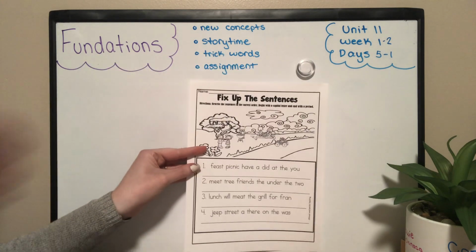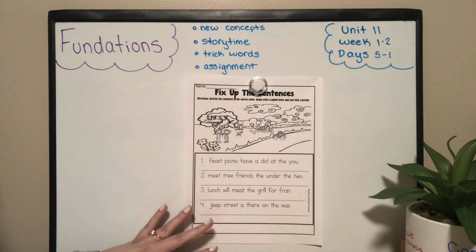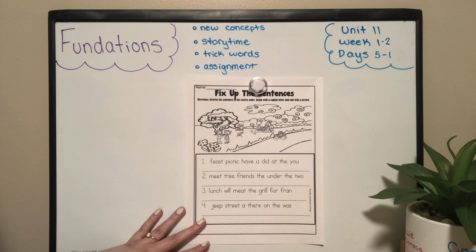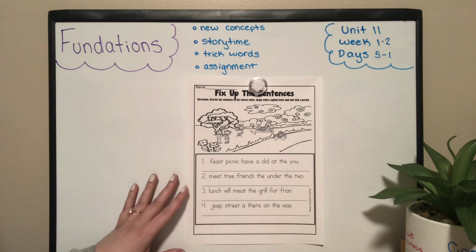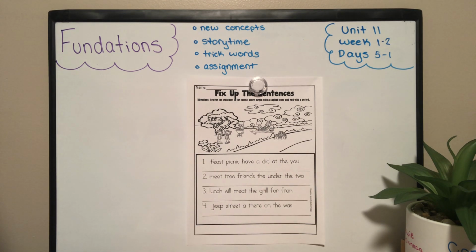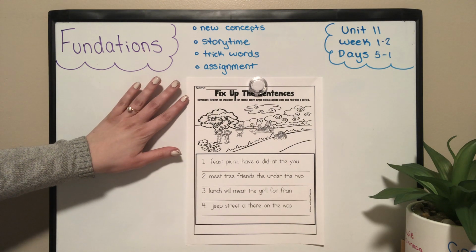This is work that you are going to do on your own, okay? When you are done with this paper, these fix up the sentences, you're going to have your grown-up take a picture and send it to me through my email or on Remind, okay? This is how I'm going to check that you're doing your work since I can't be in school with you right now. All right? Go ahead and rewrite the sentences in the correct order.